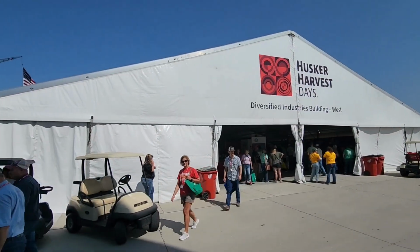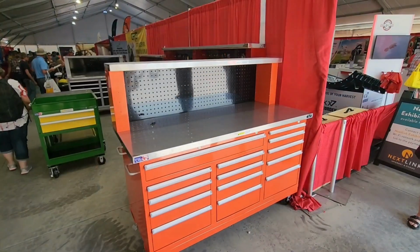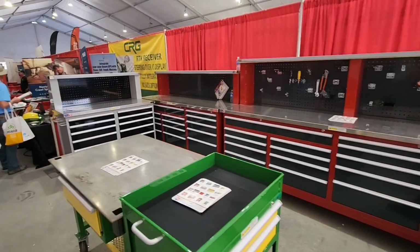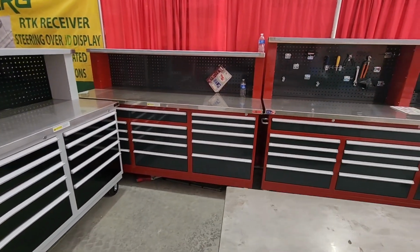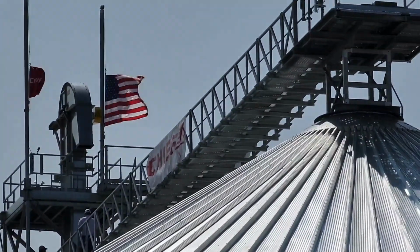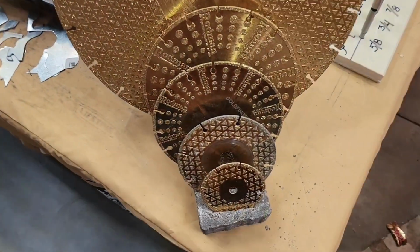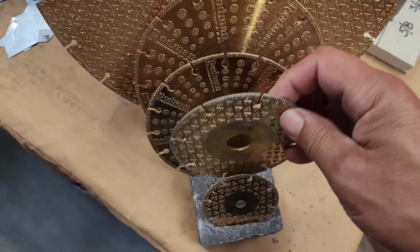This building here, this big tent, is full of booths inside, so we're going to walk through the building. Boy, look at all these big, beautiful toolbox workbench combos. Way out of my league. You can get them whatever color tractor you want. Well, these are interesting. Maybe we can get a demo on that.